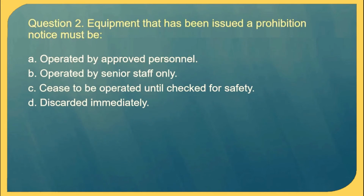Question 2. Equipment that has been issued a prohibition notice must be A. Operated by approved personnel. B. Operated by senior staff only. C. Cease to be operated until checked for safety. D.